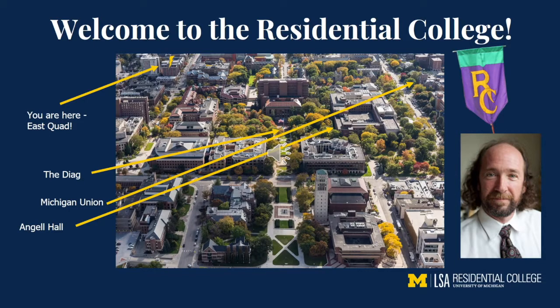The lightning bolt in the upper left-hand corner of the map shows you East Quad's location. It's going to be your home away from home for the next 2 years, and it really is the perfect launching point for you to explore all the opportunities that U of M has to offer. You're less than a 10-minute walk away from the main classroom buildings, from the Diag, and from the Michigan Union.